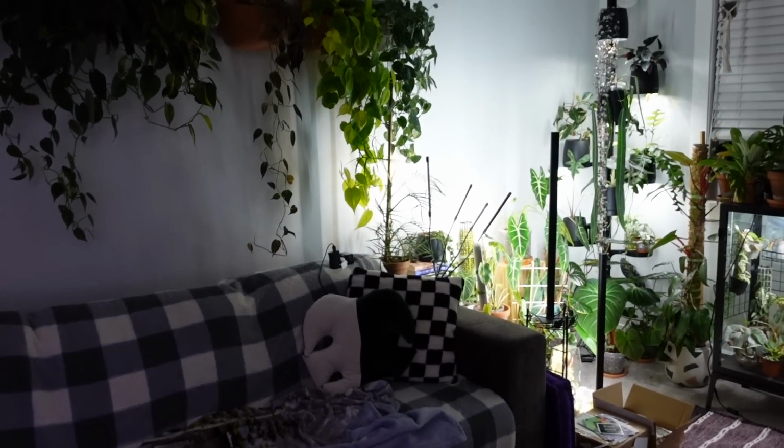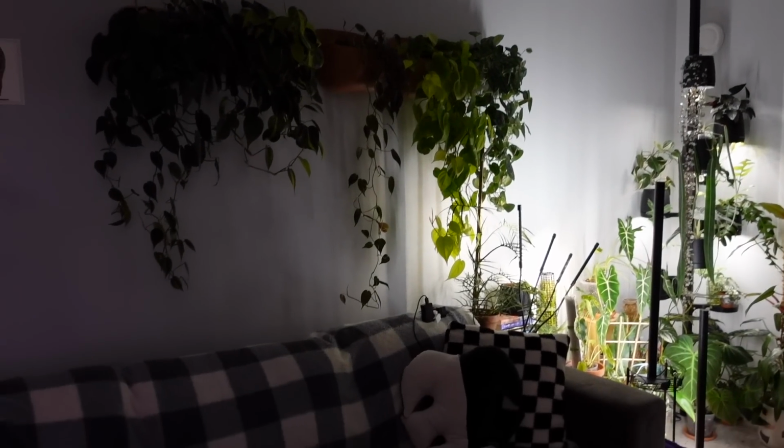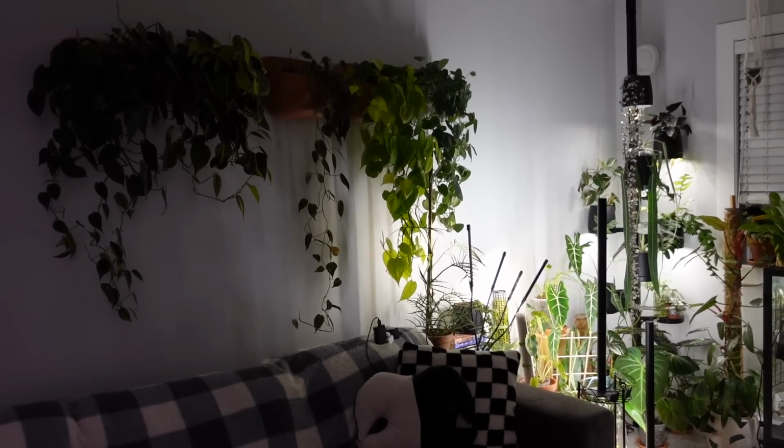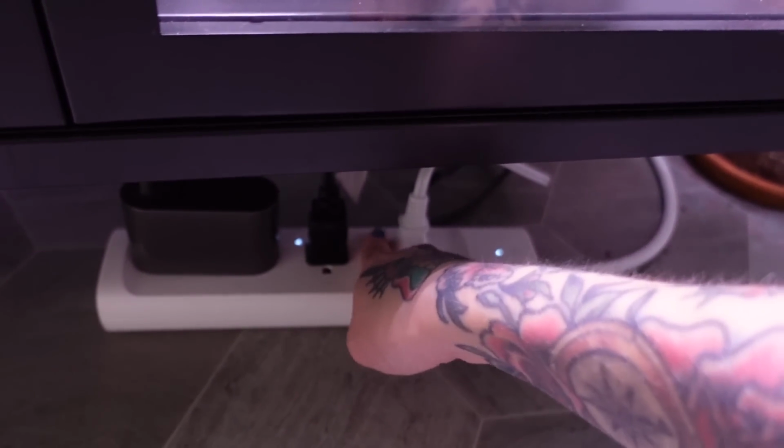Okay, so since it's the end of the night, I'm gonna turn off all of the grow lights. I actually have a lot of them that aren't on timers now, so I just have to go around and click them all off every night and on every morning. First one is my cabinet. This is supposed to be a timer, but it's not working on my phone for some reason.